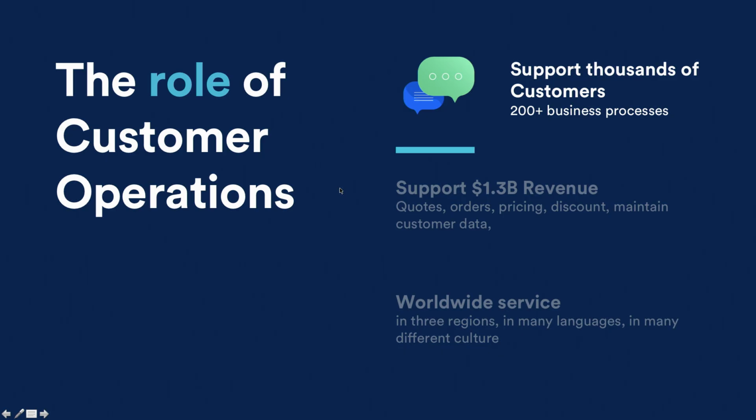We need a great sales team that consists of engineers as well, because our partners are hardcore engineers, to be able to sell these products, think together and build the solution itself, and a great customer operation team who can help them to quote a system, make an order, cleanse the customer data, and things like that. So what's the role of the customer operation department, really? Let's take a look.